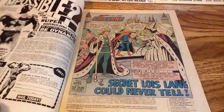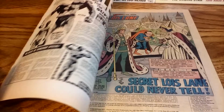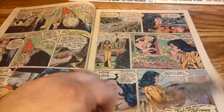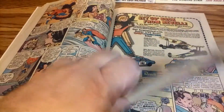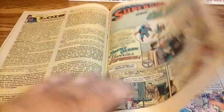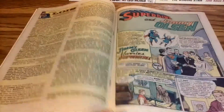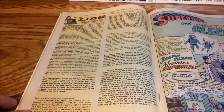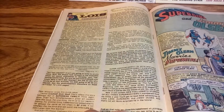Yeah, 1977. It has a new Lois Lane story and then a reprint inside here of an old Jimmy Olsen story. An imaginary story, I guess, where he marries Supergirl. Let's see here. Oh yeah, I passed it. Jimmy Olsen marries Supergirl, it says. That's a reprint. There's the letters page, and it talks about how the next issue is going to be a dollar-size book.